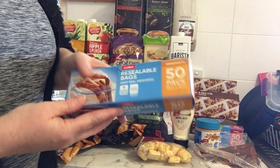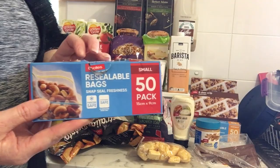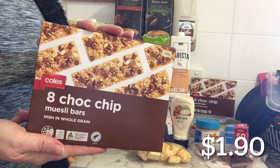Then we got the snack bags as well because, again, I need something that I'm not going to be worried about that it's not going to return to the house. And we got two packs of the muesli bars, choc chips from Coles.